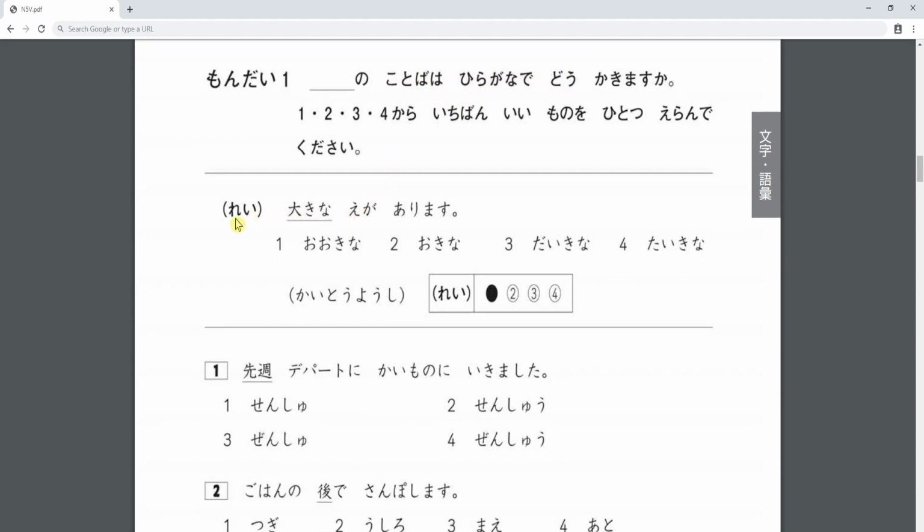Okay, so we've got an example question here. Something, 絵があります. The meaning of this sentence is there is a big picture. And we've got 4 possible answers here: 大きな, 大きな, 大きな, or 大きな. Now, this character here means big, and it's read as 大きな. Just for this example, I'll give it straight away. The first answer is 大きな, and this is the correct answer.